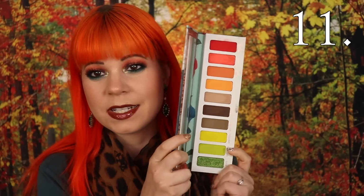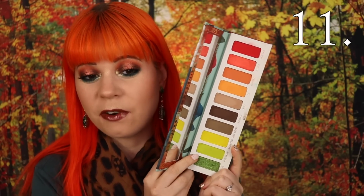Next up, I have one of the Melt palettes from the Amore Eterno collection, and this is the Vita palette. Obviously, this is a beautiful palette. I'm sure you've all seen it. This is like the definition of fall.